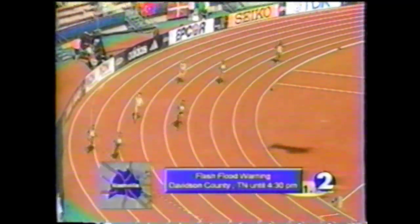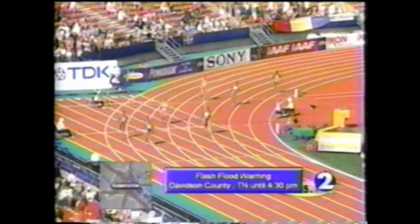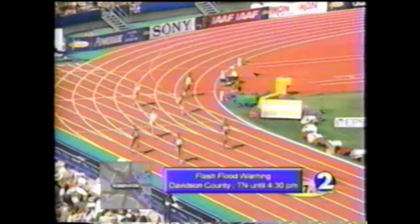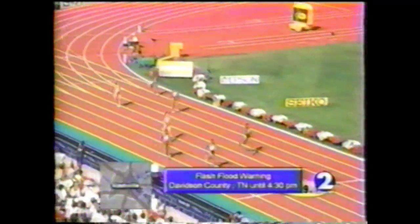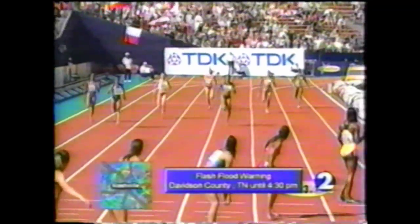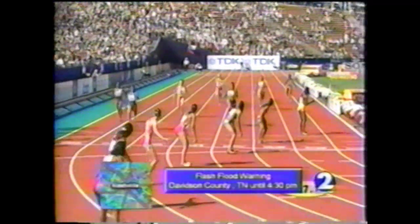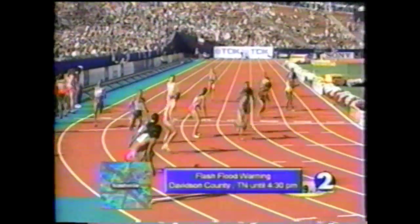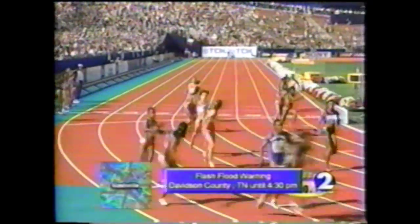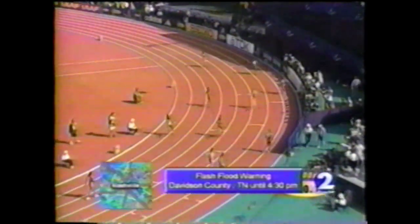France running pretty well in lane 7 right now, just ahead of Cuba. But the U.S. running extremely well. Demetria Washington coming down the straightaway now. The only way to tell who's in the lead is who gets the baton first, because these women are all lined up in a stagger also. So whoever hands off the baton first, which is the United States, then Canada, then Cuba, and France.